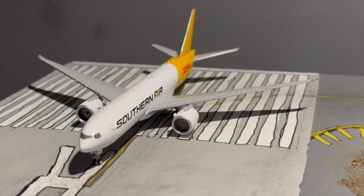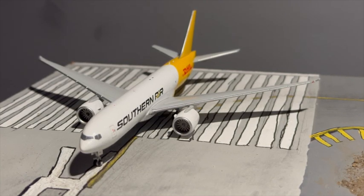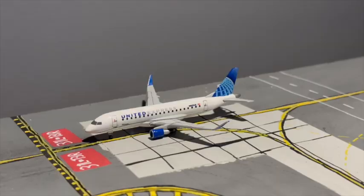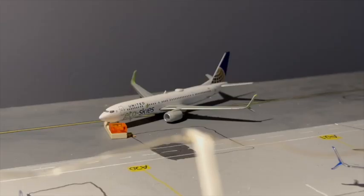Right here, waiting for the Frontier to clear the runway, we have the DHL 777-200F. This aircraft is going to be making a beautiful departure out to Anchorage, Alaska. Alright, next up, after the DHL waiting for a departure, is a United Express Embraer E175. This plane is operated on behalf of SkyWest, and it made a flight earlier from Washington Dulles, and right now it's about to head out to Cleveland Hopkins Airport.